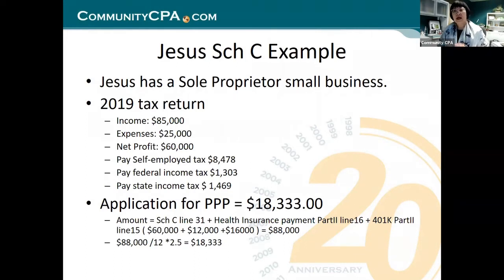And I hear him, but my argument is the self-employment tax should never be considered tax. That is your Social Security. That is your old age security that only adds benefit to you. And if Jesus dies early and his kids are under 18, Social Security even pays the kids money all the way till they're 18. So Social Security is not just to make sure that when we are old, we have pocket money to spend. It is also a security for the kids.